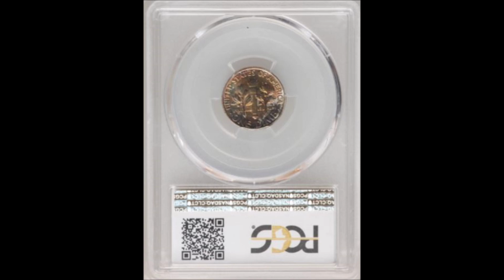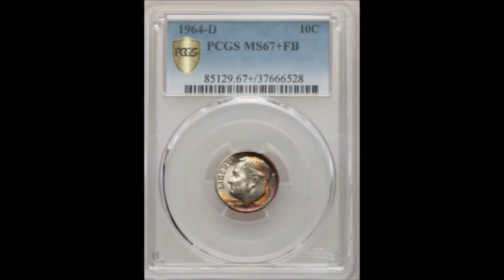$2,880. Generally, Philadelphia minted coins are much tougher to find with that stronger strike, and that's why this one sold for quite a bit more, a larger margin of cash than the 54D.